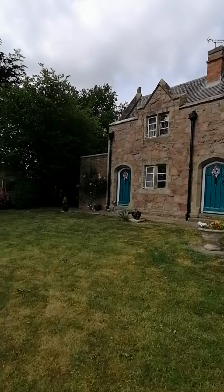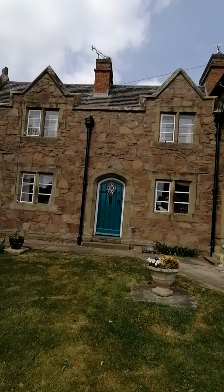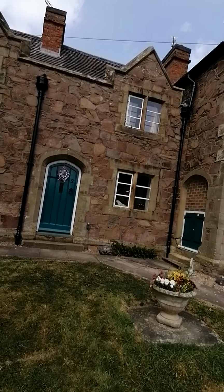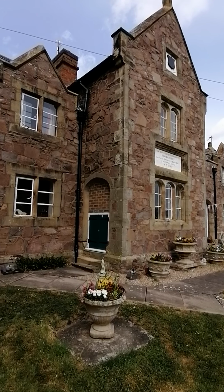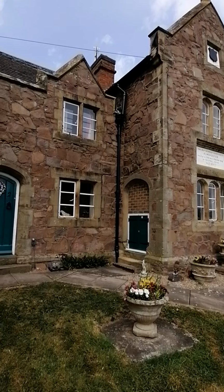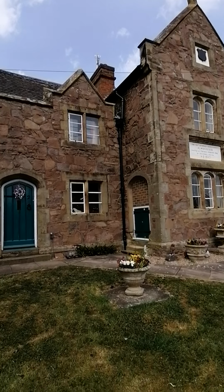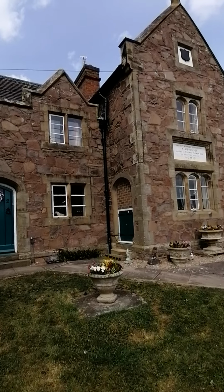Number 1 house was there, number 2 house was there, and the custodian lived in number 3, and that's the original door into number 3. But over time they knocked number 2 and number 3 into one house. So that's the front of that house.